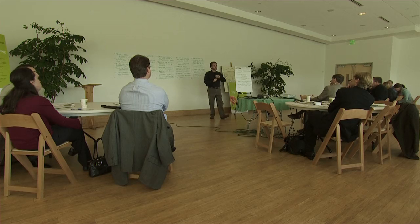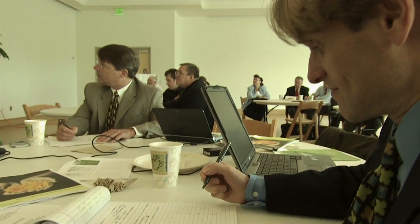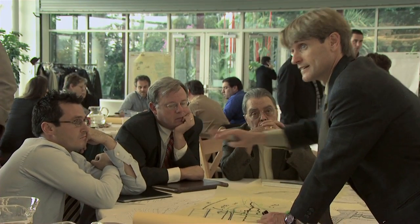So I think the difference is architects tend to think that they're in control of everything. And I think in the integrative design process, you have to let go of some of that control and allow things to emerge that you hadn't necessarily planned on. And that's a hard one to grapple with sometimes.